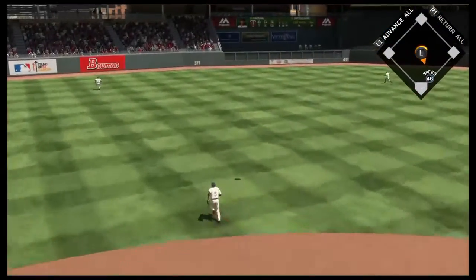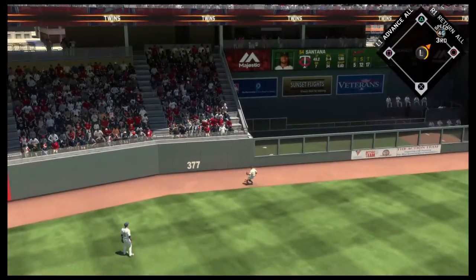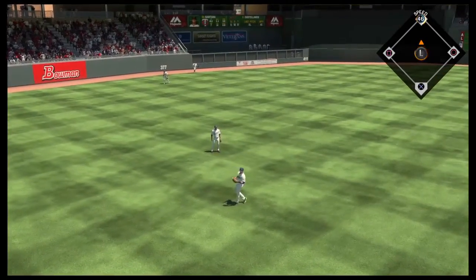Fly ball out toward left center field. And that'll get down out there near the wall. And he's in there safely. He's got a double.